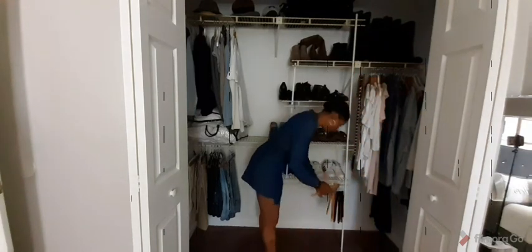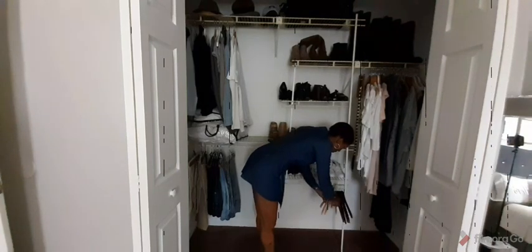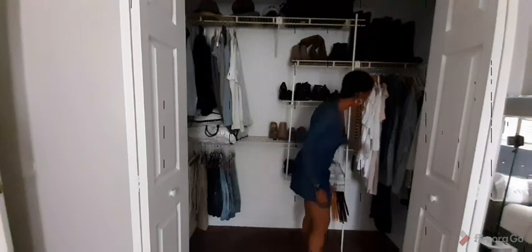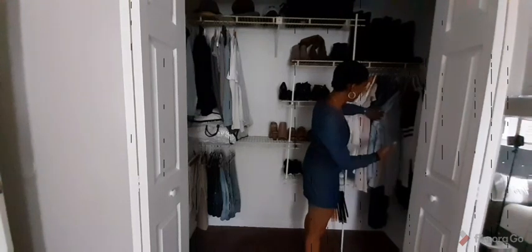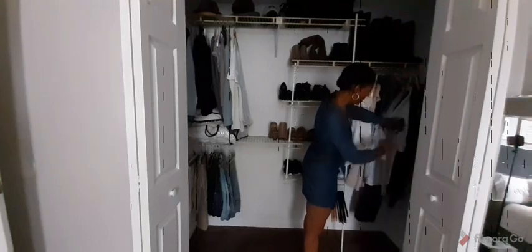Now I have an extra hanger. And guys, too, don't be afraid to let go of stuff. We can't wear everything every single day. So now I have more things to look at. Everything in here is what I wear, y'all. The stuff right now is what I wear. This is more like winter stuff.